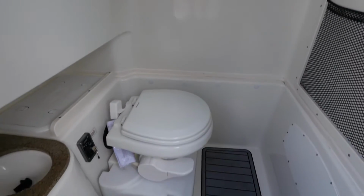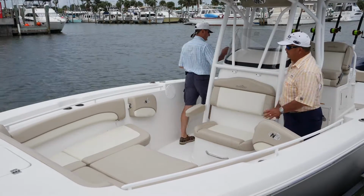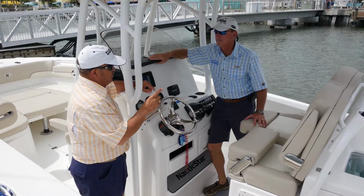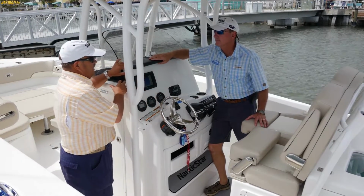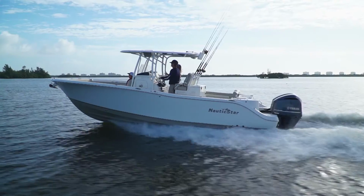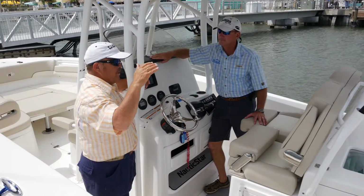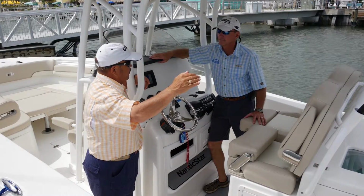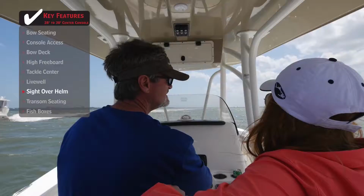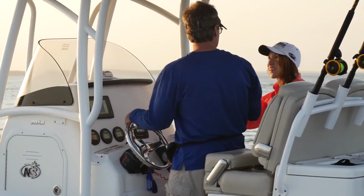So let's walk back here and look at this console, because I think they sized the console perfectly to this boat. All right, stay with me now, Skippy. Let me tell you what I love about this NauticStar. The console height. We've seen bigger, more elaborate consoles look like a dressing room inside. But every time you raise the height of that console, you make it more difficult for the captain to see over, especially as he accelerates like he's going out the inlet. For me, the line of sight on this console, and yes, I know I'm short, but it's perfect, and it's perfect for most guys in a medium-sized range.